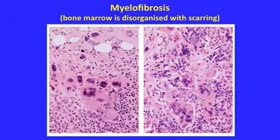Some more pictures of very disorganised bone marrow, and the picture on the left showing a vast increase in the number of megakaryocytes, and they all are sitting very closely together. People talk about clusters, and these are really very tight clusters. So if we all gang up together, and they're very close together, very tight clusters, almost forming large sheets of megakaryocytes, and they have peculiar morphology.